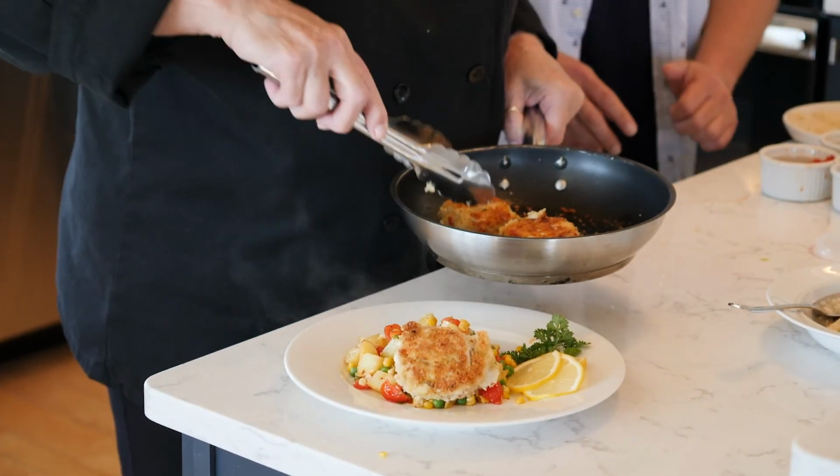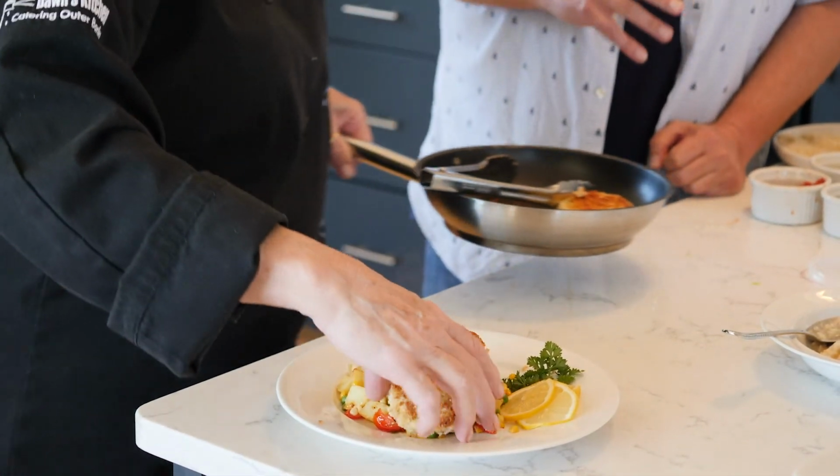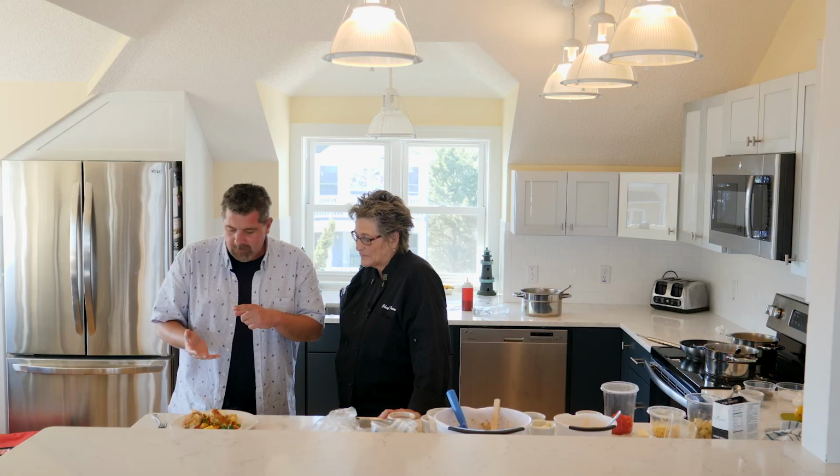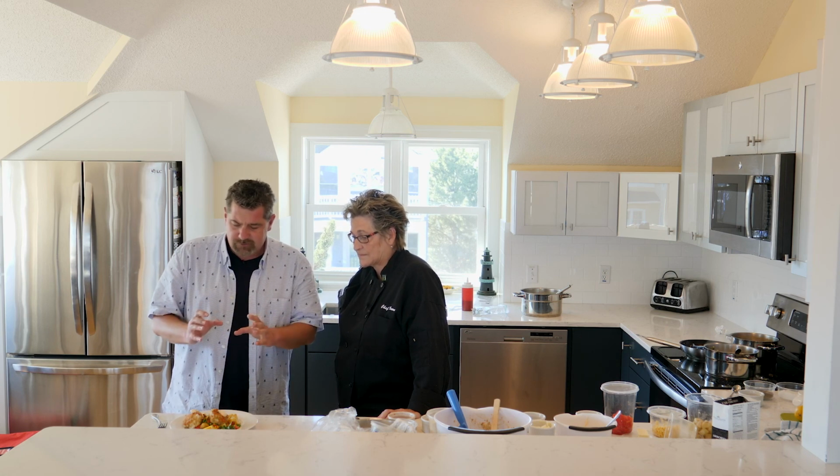Look at this. Perfect bite. What do you got? Well, I like a little bit of all of it. Yeah, I do too. Oh my. Come on. I can taste the pepper coming through. I can taste that crab comes through nicely.